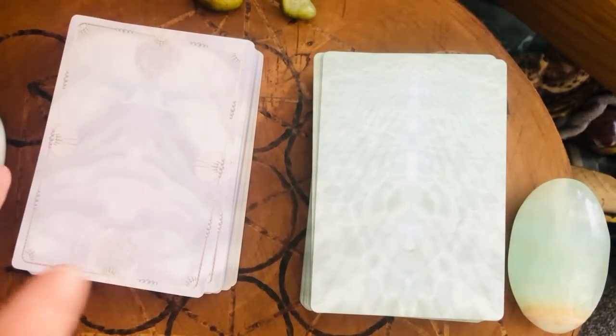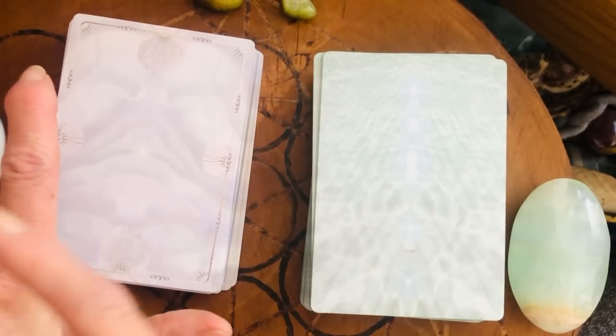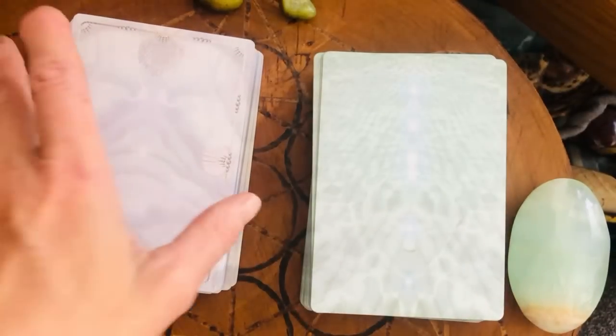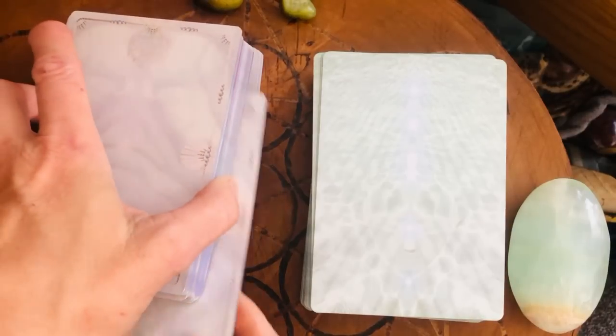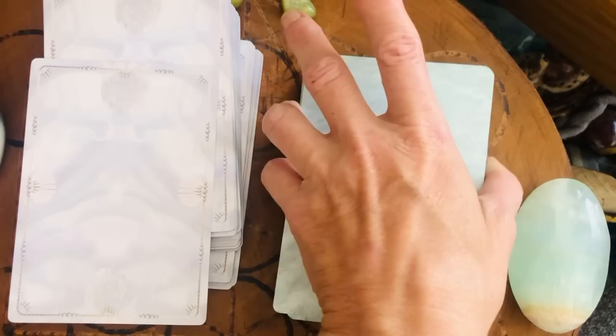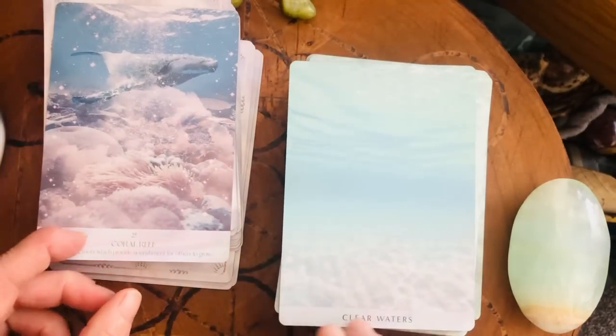Now we're just going to randomly pick a card from each deck as you sit at your inner cove, a place that you can go to whenever you need a bit of respite from a busy day. So, what do we need right now? And what do we need right now? Now, let's see how we can merge these together.